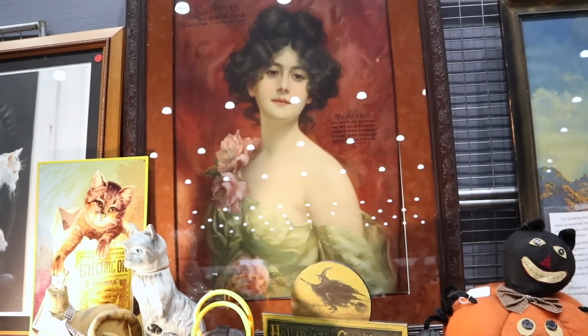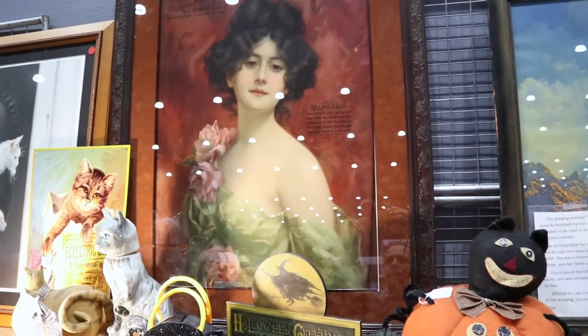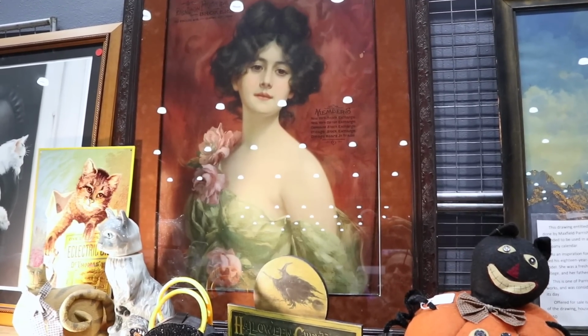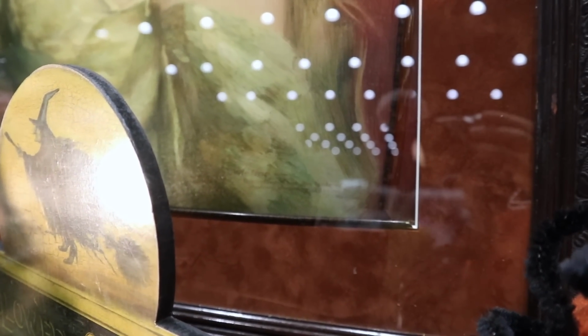This is a neat piece here too, advertising these brokers out of Cleveland who were members of the New York Stock Exchange, the Cotton Exchange, etc. And it is a stock print of Adeline. And it has a little poem from Adeline by Tennyson.